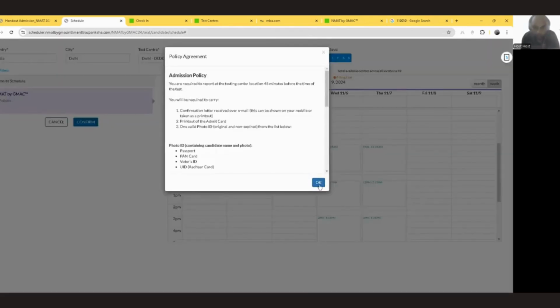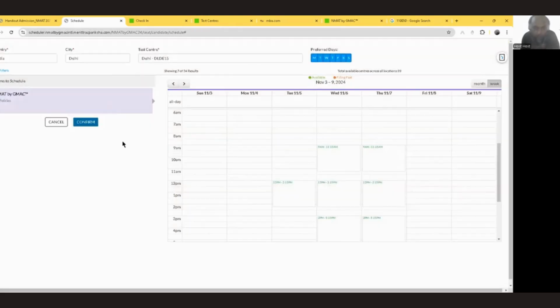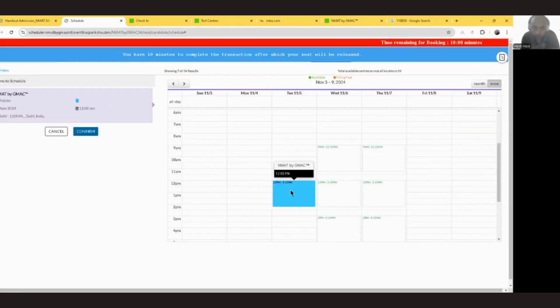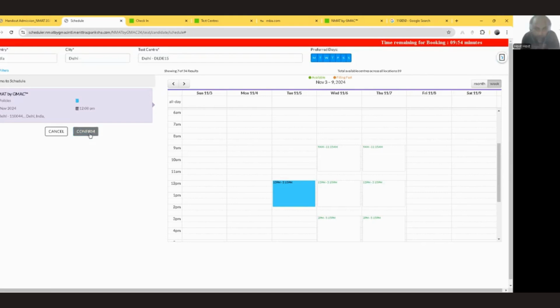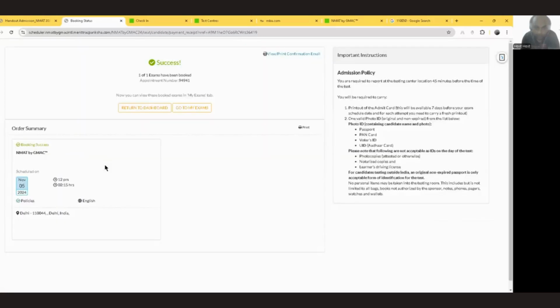Oh, yes. Now I can. Okay. First, you have to click on this NMAT by GMAT. Then you have to click confirm. Then you have to wait. Then you can confirm. And my date and slot has been booked.